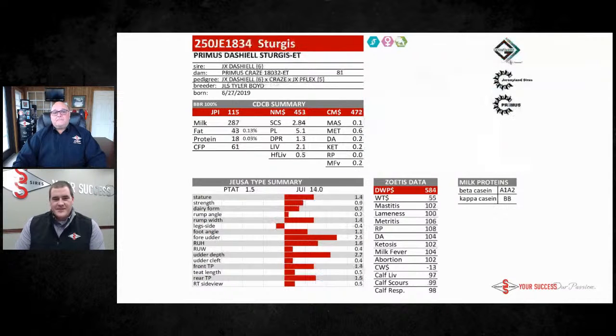A bull that got released in November that a lot of people I think have missed is Dashel Sturgis. He's from the Primus program from Jersey Land, and he's in our 250 product line of bulls. Shout out to our group in Canada, Generations. He's a Dashel son out of a Craze.